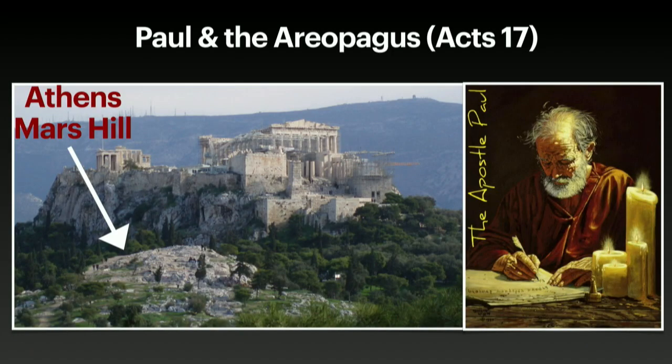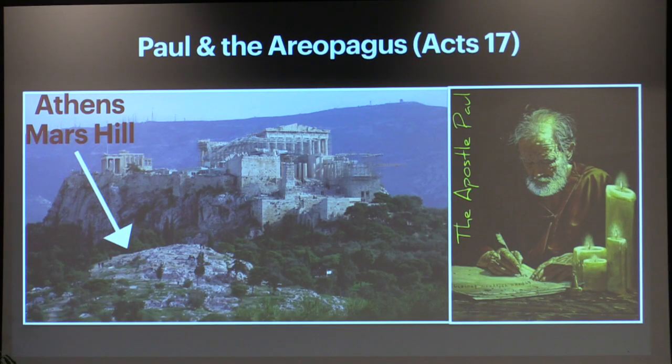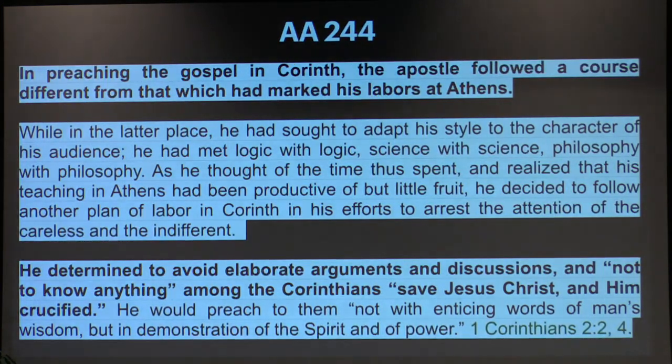Paul, in Acts 17, was on Mars Hill in Athens, talking to a philosophical group, the leaders of the city called the Areopagus, and he used philosophical arguments plus the gospel to reach the secular mind. He from then went to Corinth and had a change of heart in how to approach people. And we as a church and Christianity always wonder, how do we reach the secular mind? Listen to Acts of the Apostles, page 244. Profound insight, and a rebuke to most of us church leaders.